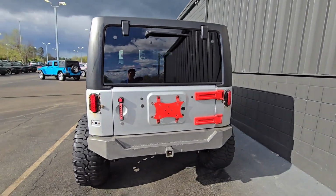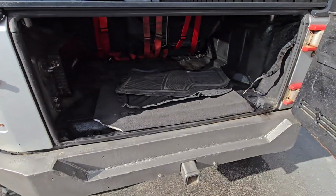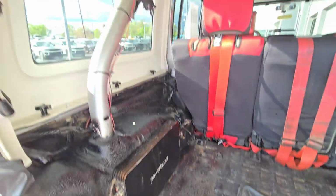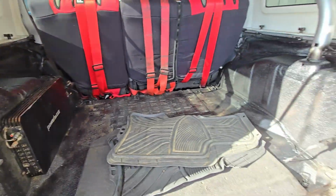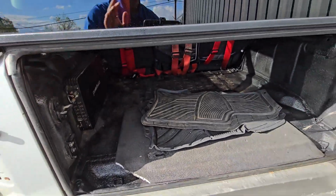Again, this has been heavily modified. Let's take a quick look inside. Just came out of cleanup as well, and previous owners definitely used it for off-roading purposes, but looks much better now after having come out of cleanup.